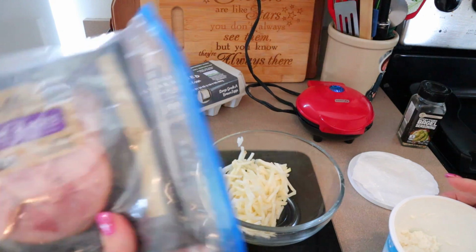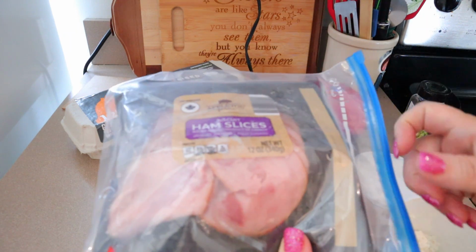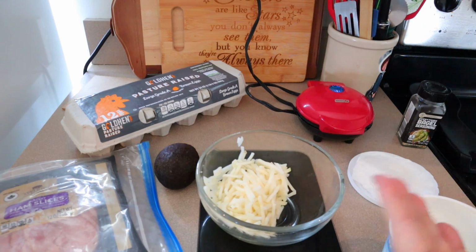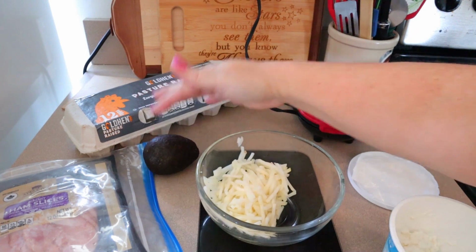I'm actually going to use these ham slices from Aldi. I'm going to use 19 grams of these, which is 0 points on Weight Watchers. It's really the equivalent of 1.5. So for this whole waffle sandwich, it's going to be 3 points and 293 calories and 34 grams of protein, but I am going to add some avocado to it.